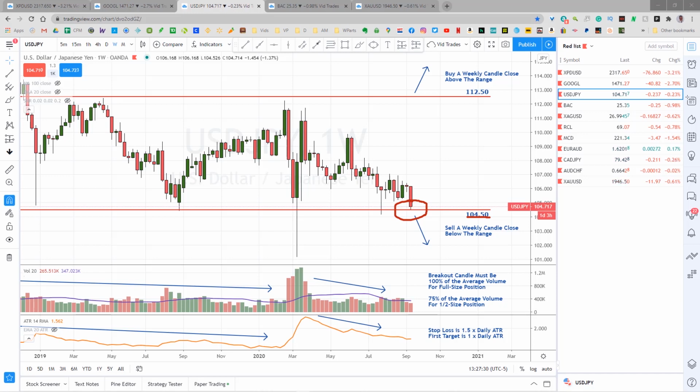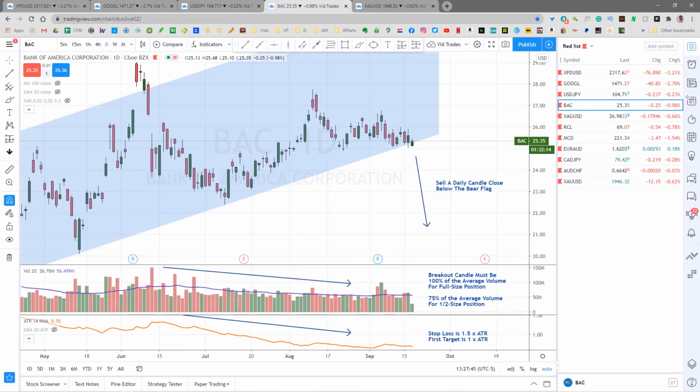As you know, I record these videos on Thursday, and it looks like the Bank of America bear flag setup could trigger a sell signal today. So if it did, I hope you got it. And that's all the active trades to look at today. Let's look at today's trade pick.